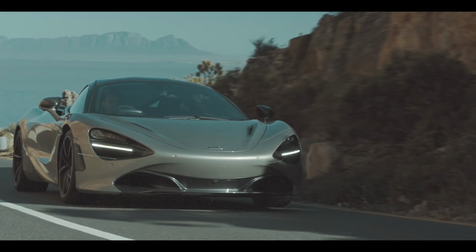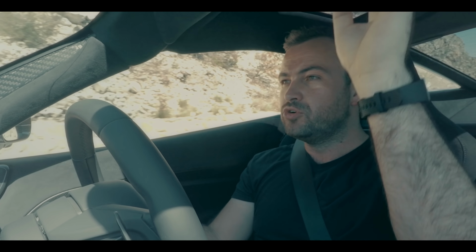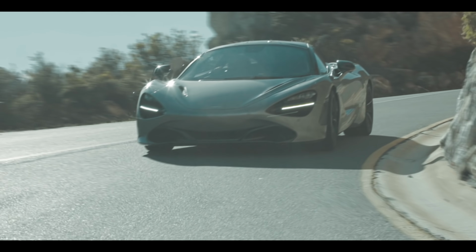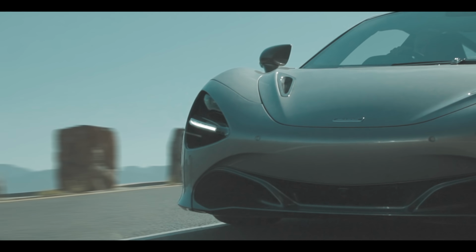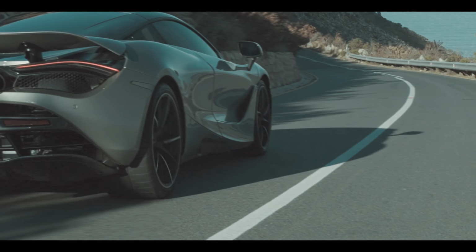This car isn't just a reskinned 650S, it's brand new from the ground up. There's a new monocage 2 carbon fiber cell protecting me, which feels quite nice, but running through the roof, holding the doors up, holding everything in place, and of course making this car extremely light. And lightness is key to why this car is so quick. It weighs less than a Golf GTI. In fact, it's closer to a Polo GTI than a Golf. 1,283 kilograms is its dry weight.